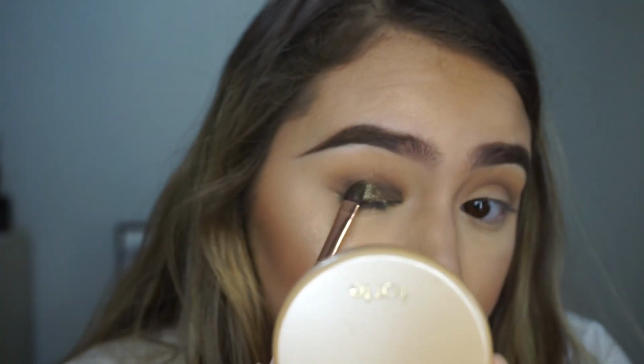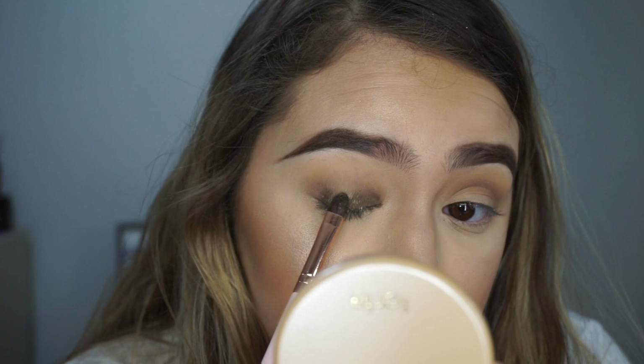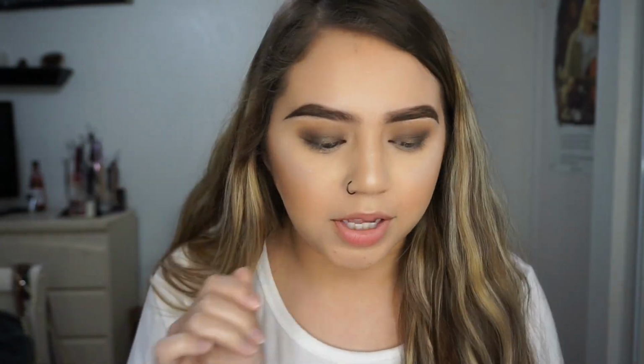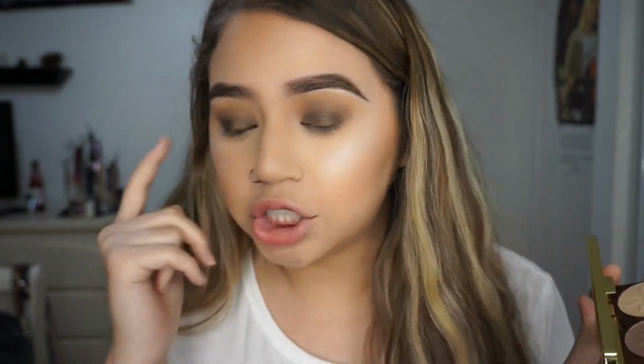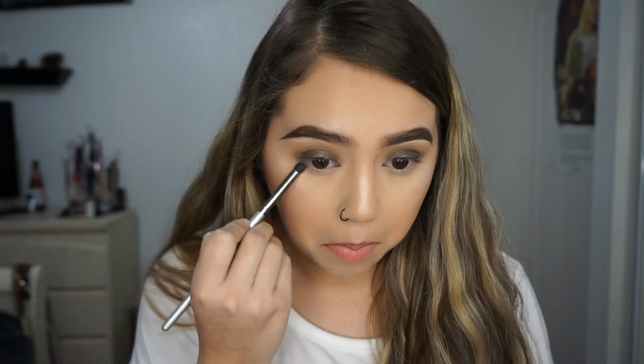I'm just going back over it because I did kind of blend away the color. Now I have the lid color on, I kind of blended it out a little bit. A lot of the glitter came off when I blended it away, so I try to make it as glittery as possible. I'm gonna take the contour palette again and put this bronze shade on my lower lash line.